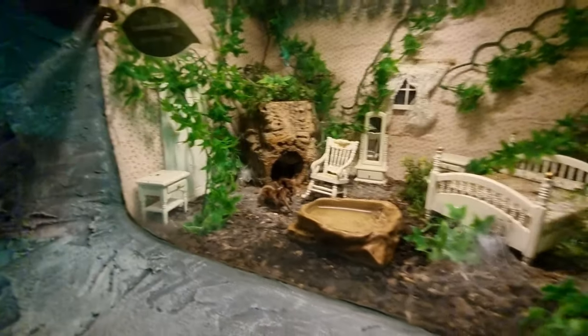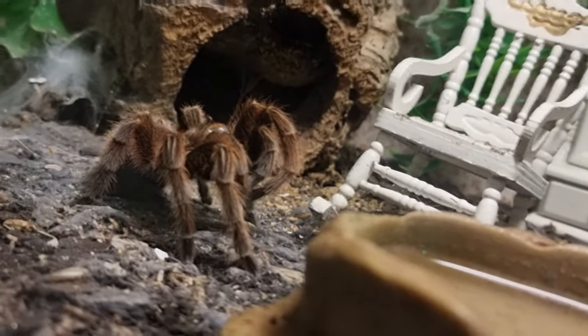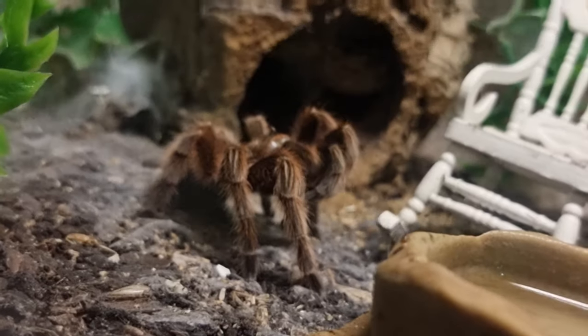And they've got water in there, which is really good. As you can see, the water's nice and full as well. The substrate's not too deep, and she has got a hide in the back next to the chair. She really needs to hide. As you can see, she's cleaning her fangs at the moment.